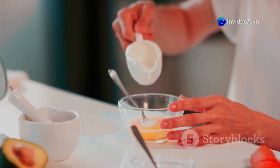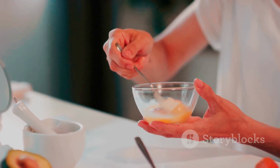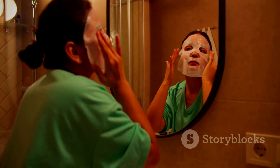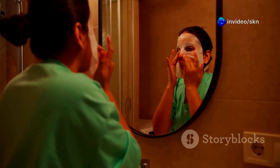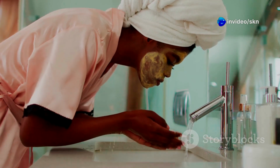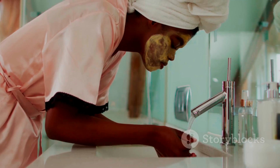Mix 1 tablespoon of raw honey with 2 tablespoons of plain yogurt. Make sure to use plain, unsweetened yogurt to avoid any unnecessary additives. Apply the mixture to your face and neck, avoiding the eye area. The mask should feel cool and soothing on your skin. Leave it on for 15 to 20 minutes, then rinse off with lukewarm water. Your skin should feel refreshed and hydrated.